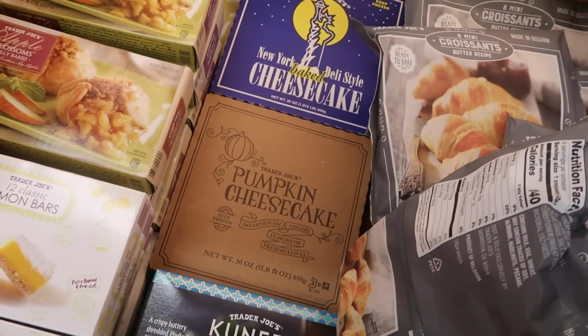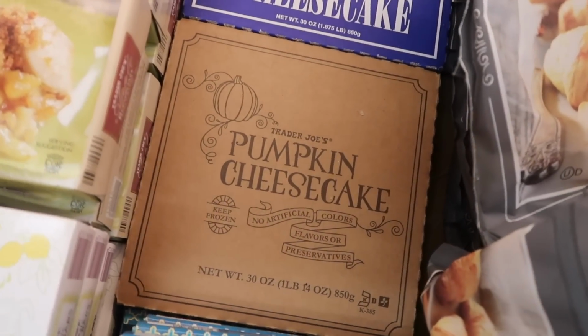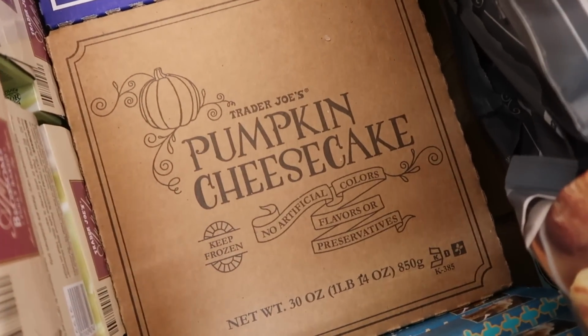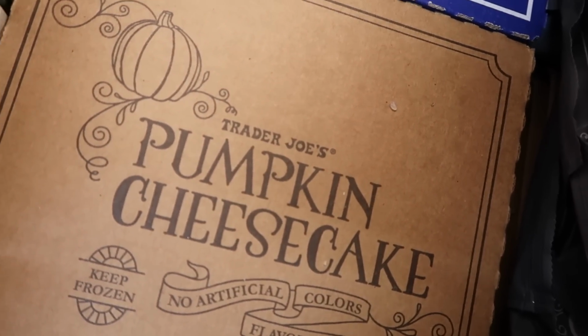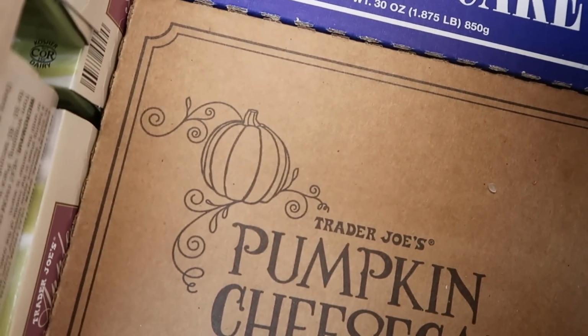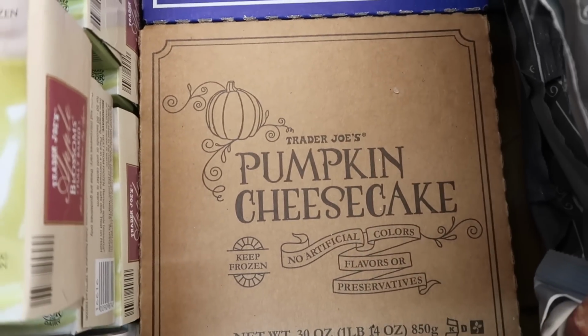There was one pumpkin cheesecake left in the freezer section that I found. Just because there was one left, I was so tempted to buy it, but I held back because I knew I got some other things. By the way, doesn't this totally give you Cinderella vibes?